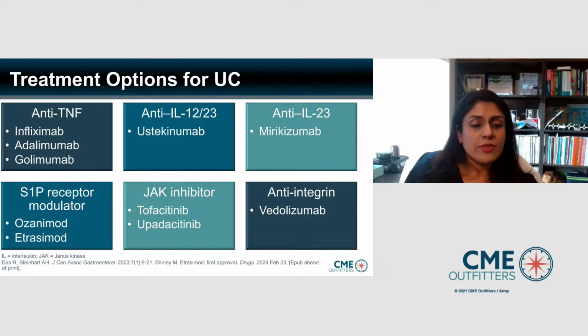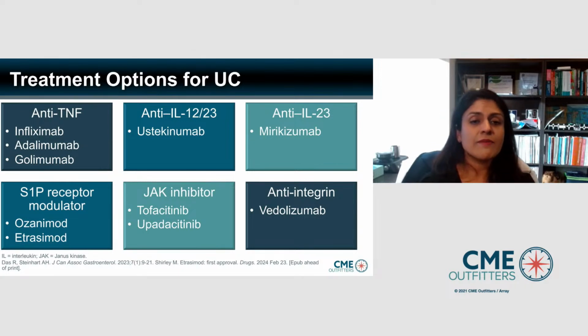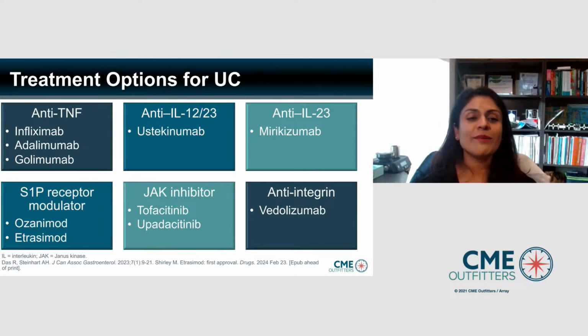On the other hand, if a patient says, you know what, I know I've been on infliximab, I know it's not working, I don't want to keep doing it, then look into other factors: the patient's preference of IV versus sub-Q or oral therapies, and safety considerations, comorbidities, any contraindications. I won't go into all of those things, but take those different aspects into account when you're choosing an initial therapy, or if someone's failing it, find out where they're failing it before moving on to another option here.